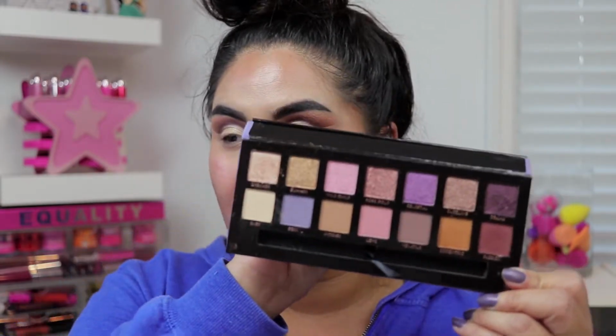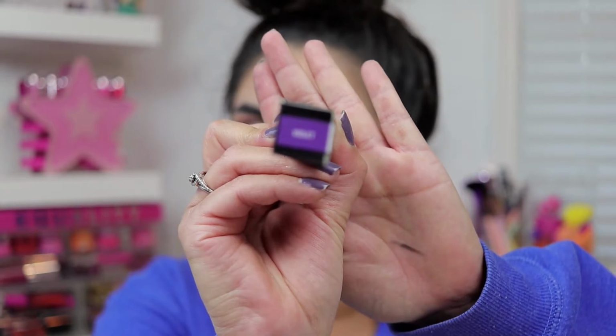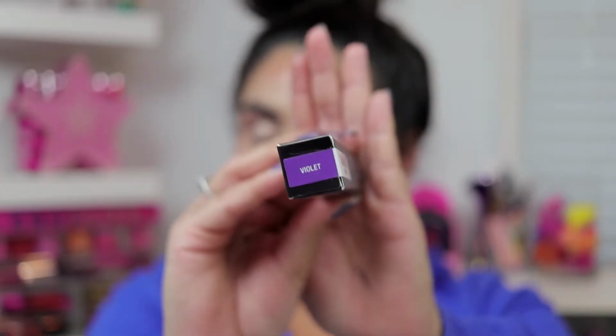So this next part, I'm not too sure how it's going to look, because a lot of people gravitated towards the purples in the palette, which is easy to do because, of course, that screams Norvina. But I didn't want to do that because I just felt like it was too cliche. And like I said, everyone was doing it. So here's the liquid lipstick in Violet, the liquid lipstick that Norvina came up with. I'm going to use this as a liner.